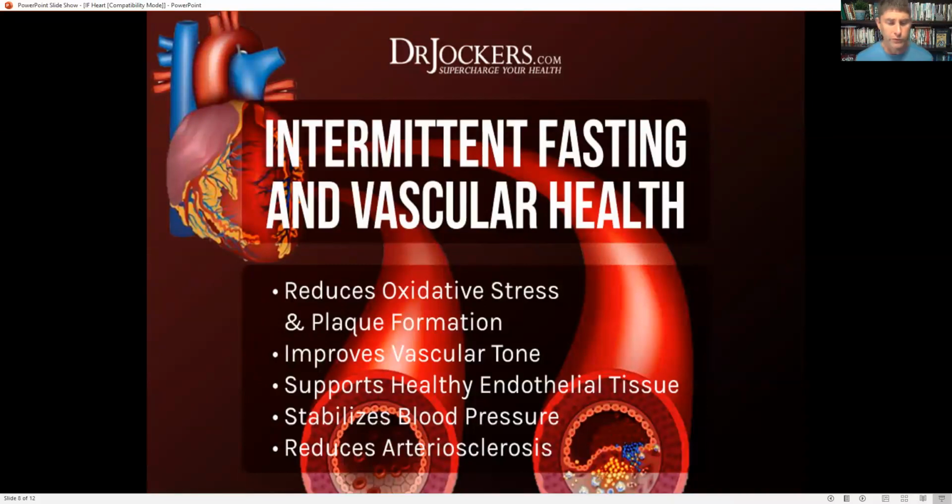Intermittent fasting also helps to reduce oxidative stress and plaque formation in our arteries. It improves the vascular tone, so the elasticity of the collagen tissue on the inner lining of the blood vessel becomes better, becomes stronger, more flexible, more elastic. So very important there. And that's going to help with blood pressure, helping stabilize blood pressure, and of course, reducing atherosclerosis and arteriosclerosis, where arterio is hardening of the arteries.